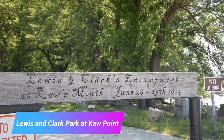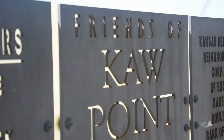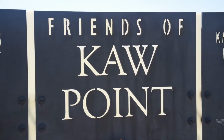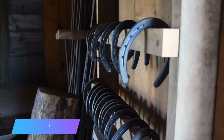Lewis and Clark Park is a great place to take a break from the city. Sitting in the park, I could see the Kansas City, Missouri skyline. With over 600 yards of trail, I got to spend my whole day hiking, biking, and enjoying the fresh air. You can even come here to fish along the Missouri River.